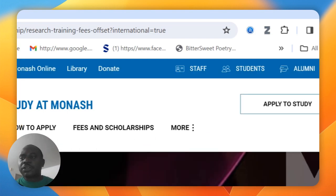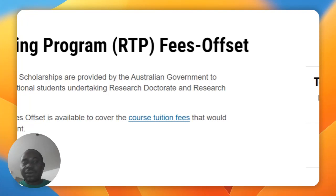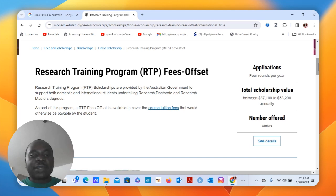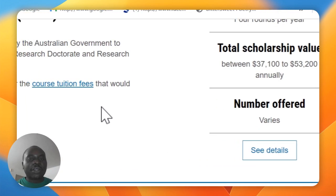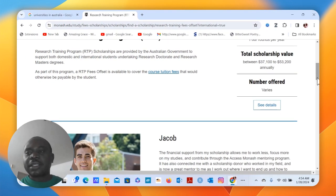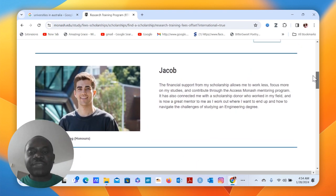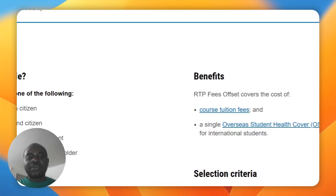So for example, if you come here, you can see that this one has how many rounds of application? 4 rounds a year, and it offers a total value of $37,100 to $53,200 annually. And the number of scholarships is variable, so they vary. And then this is going to cover course tuition fees that would otherwise be payable by the student. Then you can see a previous recipient here who has highlighted their experience, so you can look at that information.